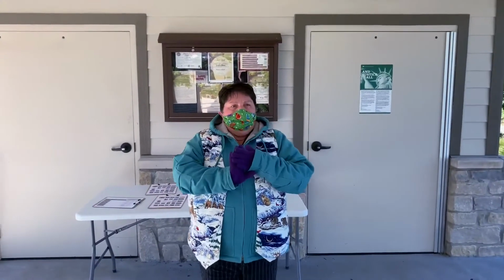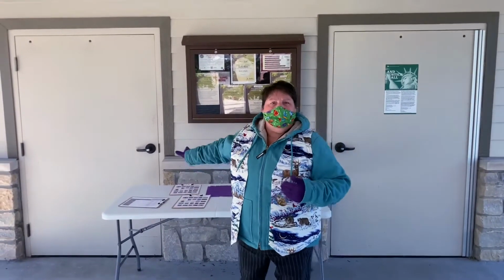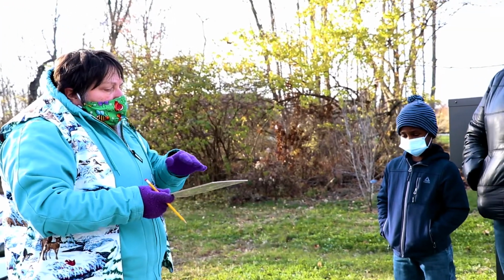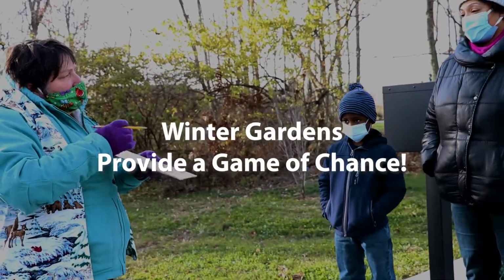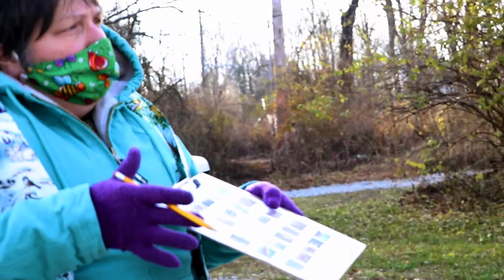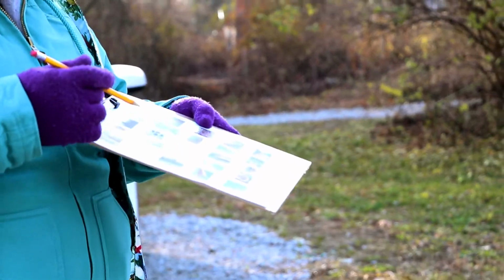Go get your hats and gloves, and I'll meet you over by the parking lot, and I'll bring these clipboards with me when we get together. There's no rhyme or reason to how you do this. Okay. But you can go around the garden just on your own and explore the garden since you've never been here before. Or we can go as a group to try and find things as we walk along.